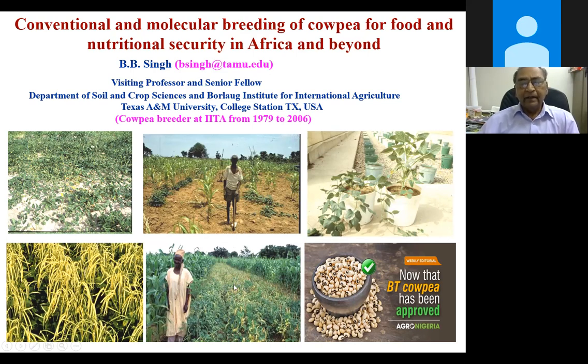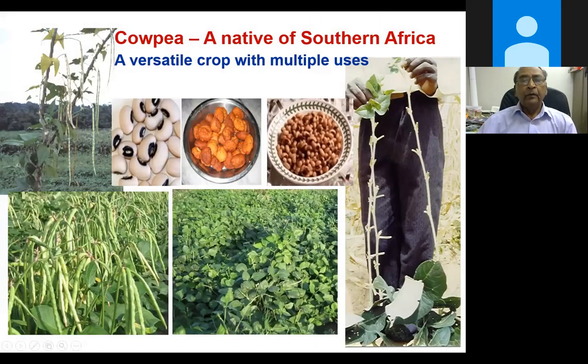Towards the middle of my work, we noticed that one of the insects, and I'll be talking about that a little bit later, Maruca pod borer, we had no resistance. So we had to bring the Bt gene into cowpea, and that's the story I'll be slowly mentioning to you. So cowpea originated in the southern part of Africa, and it is now grown in over 100 countries around the world.